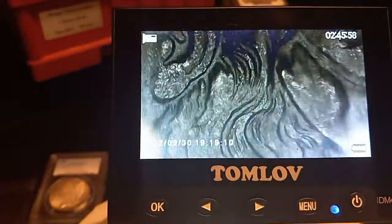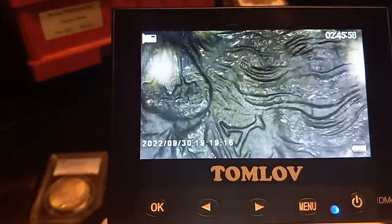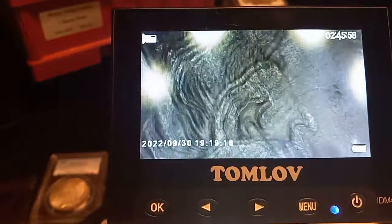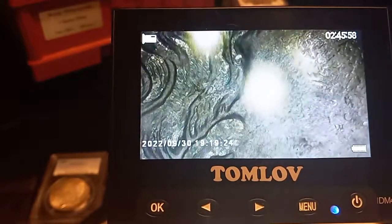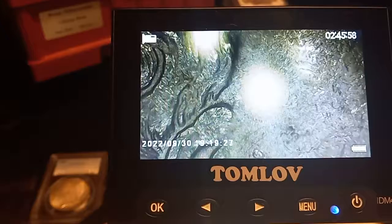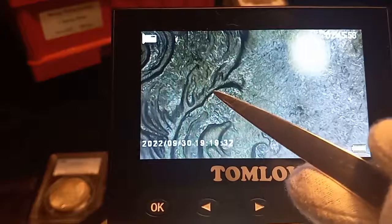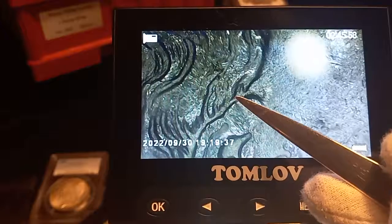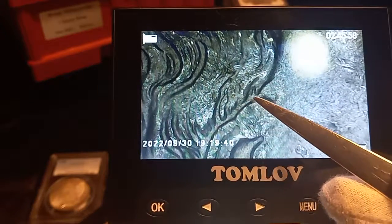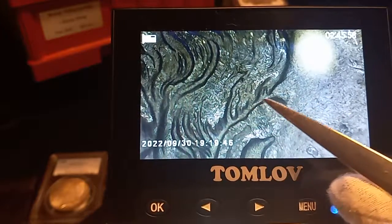NGC slab's hard because I can only go so far back. It's one of the downsides to the scope. Let me get the ear in upside down. See if I can get that line to show again. It's there. I had it earlier in the video. But there it is. And there's part of it. Right there. It will actually come down this way. It's right there.